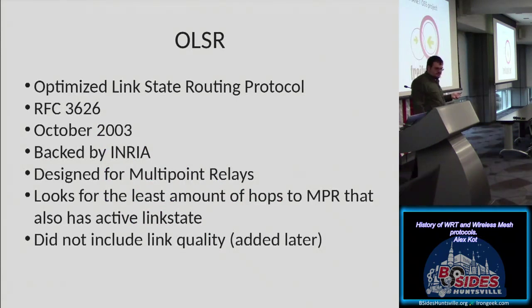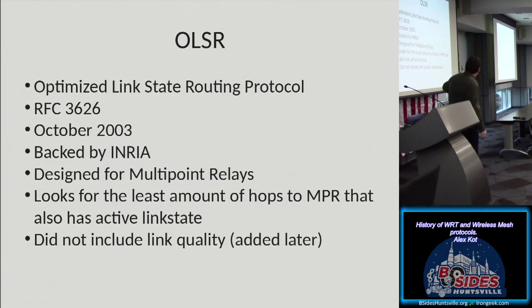And then it spun up a few different projects. You've got one right here, which was the earliest one, OLSR, the optimized link state routing protocol, and there's the RFC number and all that. It was designed initially without link quality state, which was added later. It has multipoint relays, so basically every hop looks out and tells where the hops go, and a consensus forms through that. It was one of the earliest ones, and it was developed kind of hodgepodge together.